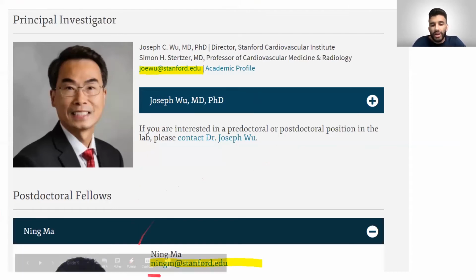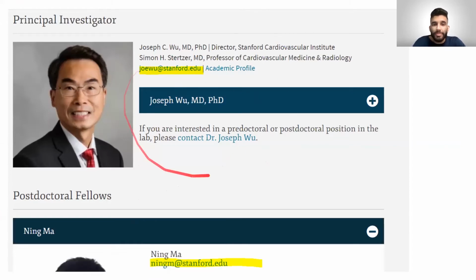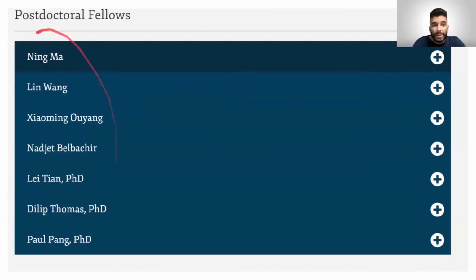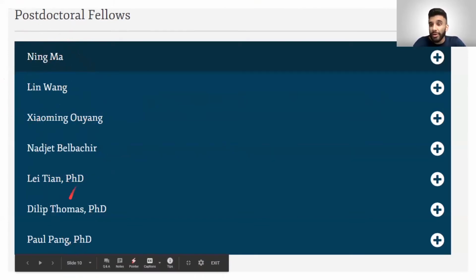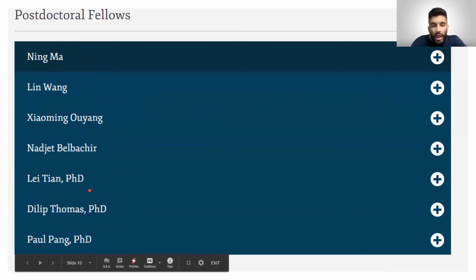It has all the postdocs' emails as well. So if you really like the lab, then you should definitely email the PI, but you should also send separate emails to all the postdoctorate fellows that work there. Find their emails and say, hey, I thought the work you were doing was really cool. Can I join in? Or can I learn more? And that would be more effective.